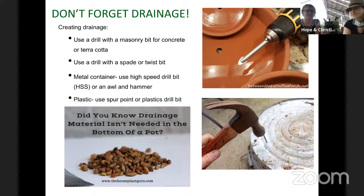It's also nice to, we'll talk about the mixture that we use, but adding the perlite into the mixture. The perlite is the puffy stuff that kind of looks like styrofoam. It's nice to mix that inside with the compost and with the soil.